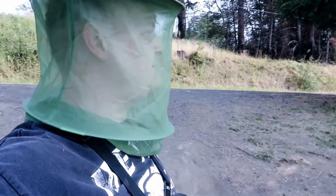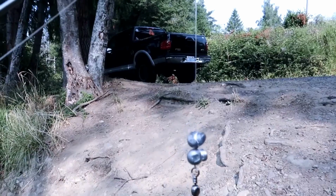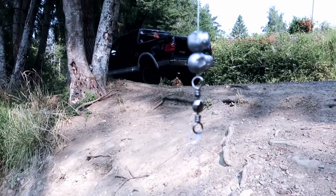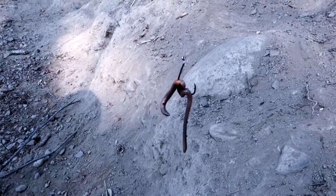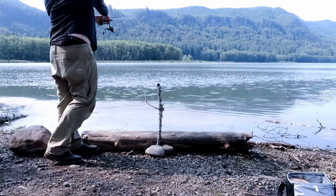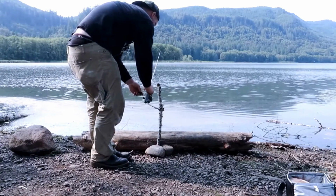We're just gonna keep on doing what we do, see if we can get a catfish to the bank. Let's go. Pretty simple setup this go around. A couple split shot, a barrel swivel, about 18 inches of leader, and a worm. See if we can get one.